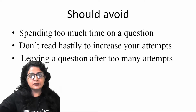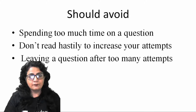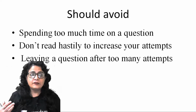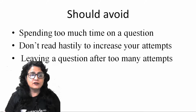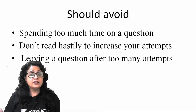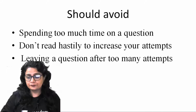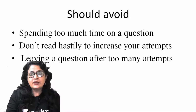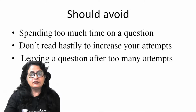Now, what things you should avoid in the examination hall? So spending too much time on a question, that is a big no. It's a time management exam. It's an exam of how well you exhibit your knowledge and your skills in a time-bound manner. Given you have 3 hours time for verbal ability, reading comprehension section, you will do all questions correctly. It is the time management exam. So, it is imperative for you to understand that spending too much time on a question is definitely going to be fatal for me.